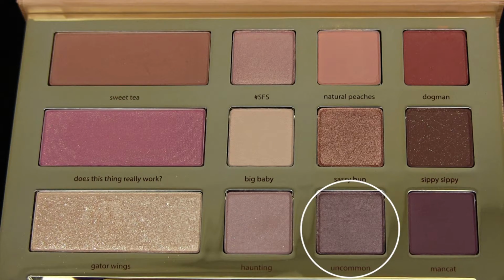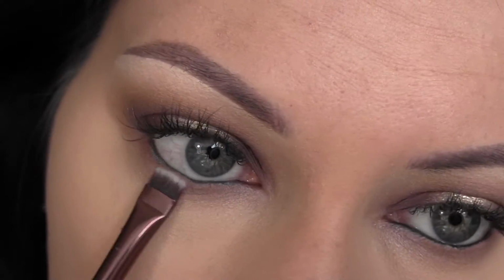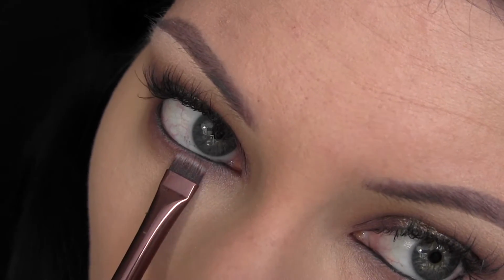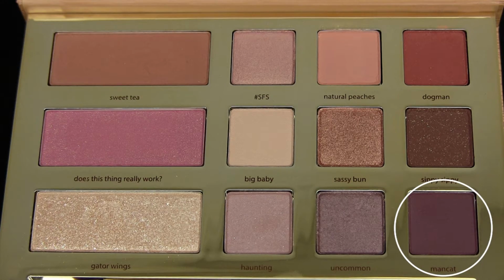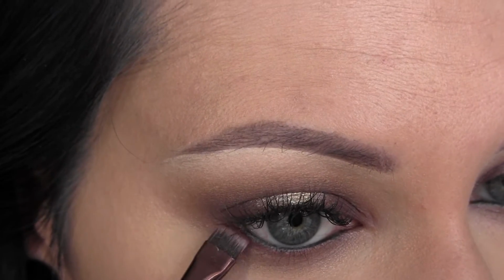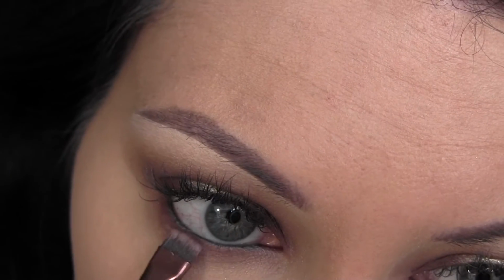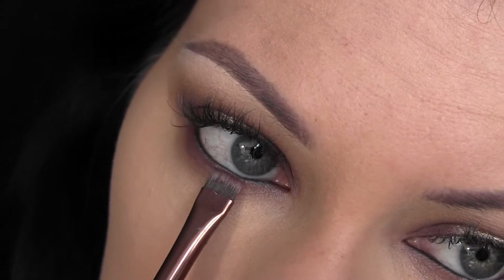Then I'm going in with the shade Uncommon on this flat definer brush, and I'm first just packing that right into my lash line, and then as it's applied nice and dense on there, I'm going to blend it out by doing little dragging motions. And then I'm doing the same thing with the shade Mancat, just keeping that on the outer half of my lower lash line, packing it right into the lash line, and then dragging it down.